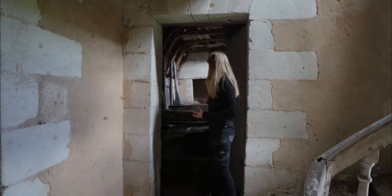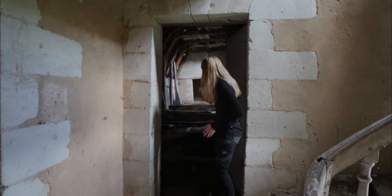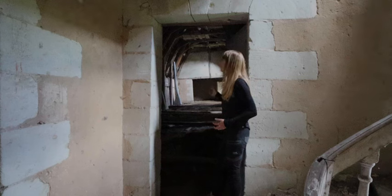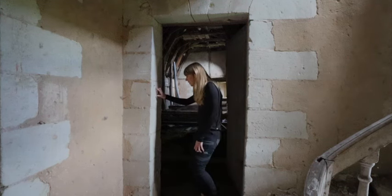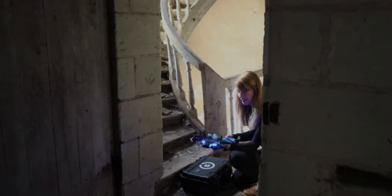But it's in terrible condition. The roof is leaking, the floor is collapsed, and so we've never been in this space. I'm going to try and fly the drone through and just get a closer look at this incredible space. Oh, there's all this really interesting graffiti here, actually. What is this? 1827. All right, Skydio, do your thing.